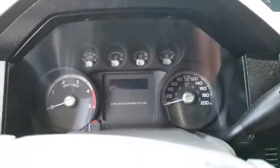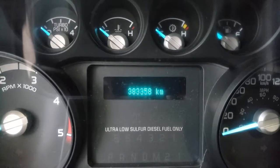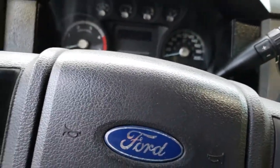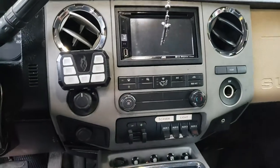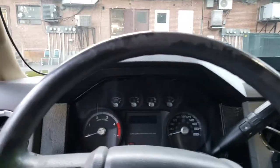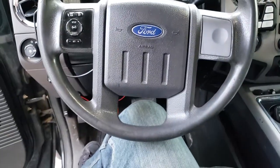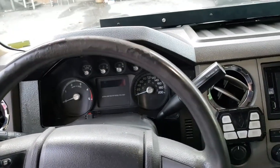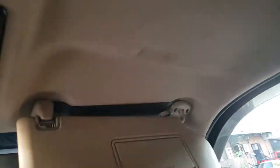As you see, I forgot to tell you the mileage. So there's 383,358 kilometers on this 6.7 Power Stroke. The air conditioning does work, went through that. Radio turns on. Bit of wear on the steering wheel there. But all this stuff seems to work.